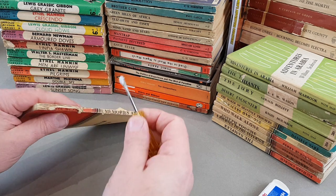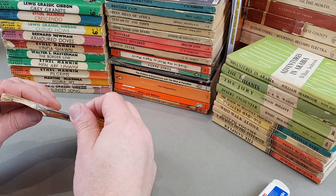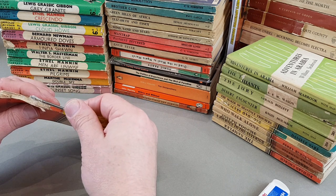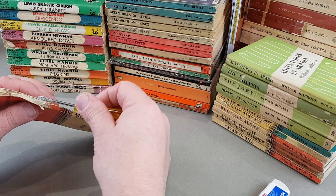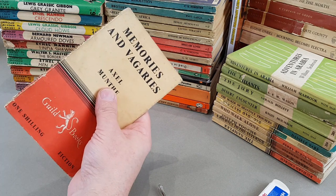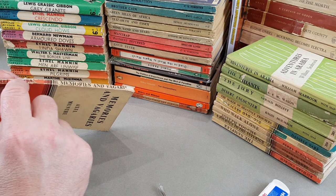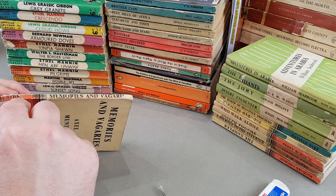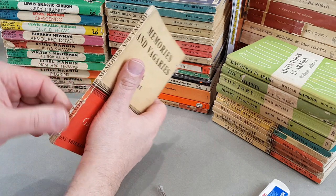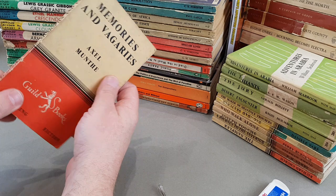We have only got a few more books to go through. Then we're going to zoom through and give them all a dust off. And then the Star Trek ones we're going to give a polish to. And the 60s Penguins, they can all have a polish. But these other ones, stuff like this, we can't polish them. All we can do is give them a dusting, because if we were to put any polish on them, it'd be like pouring water on them.